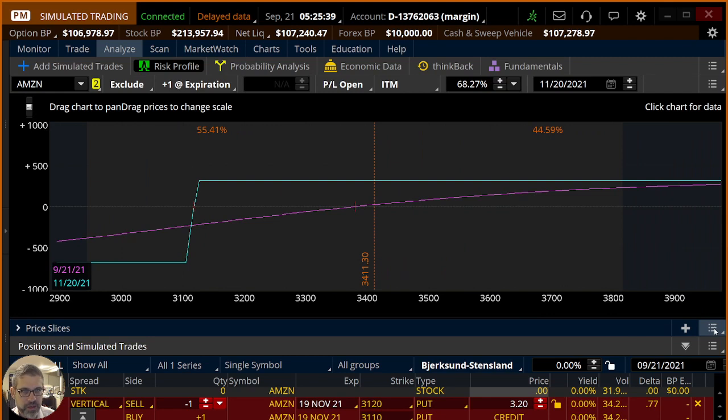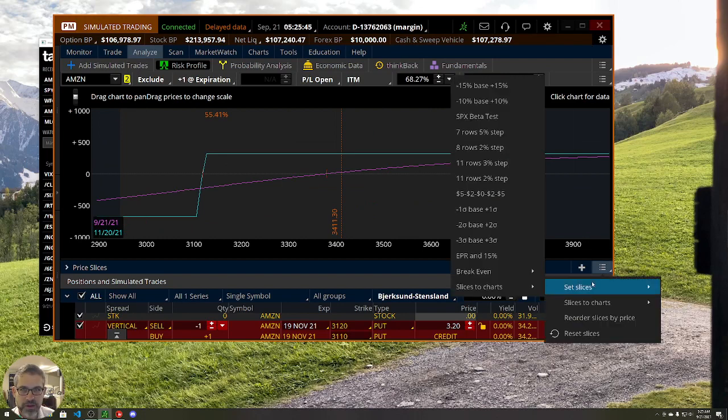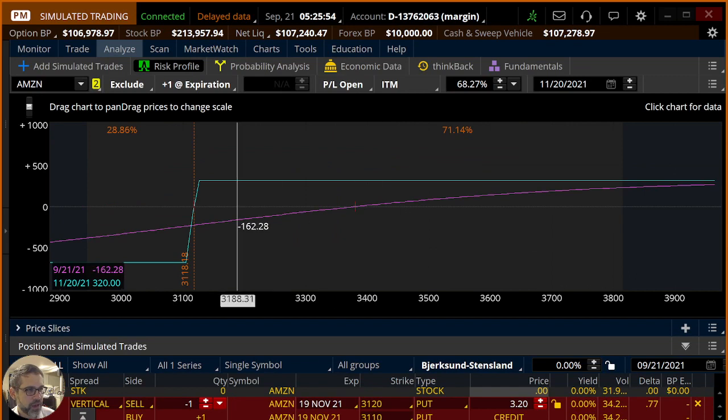And you can't see that menu. I do apologize. You know what? I'm not going to have to apologize. Let me just show it that way. I think this will allow you to see the menu that I'm choosing here. Set slices to break even. Choose the blue date. There it is. I'm going to zoom back in. And we've got our price slice now set to where the blue line crosses the x-axis. And we can see that we're looking at a 71% probability of profit according to Thinkorswim.